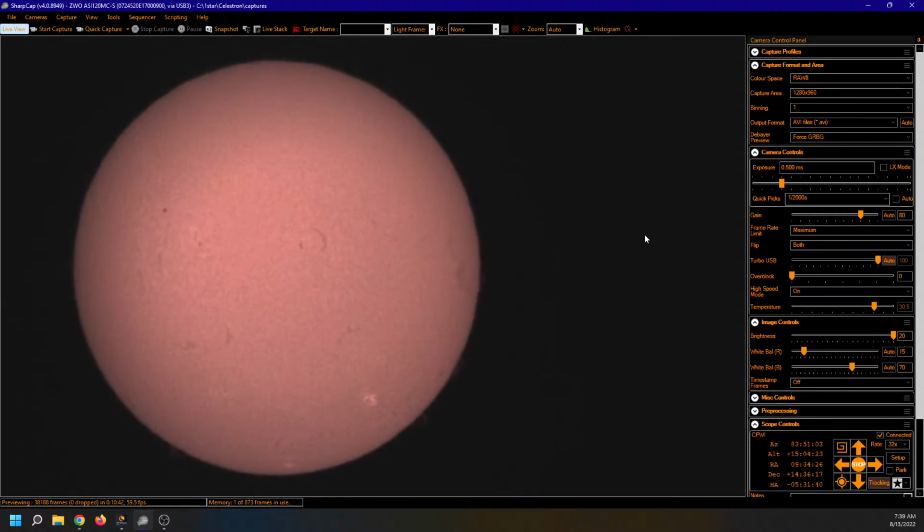Given that the Sun has about a 30 arc minute field of view from the Earth, and the rate at which the International Space Station is going to transit it, it's going to be very fast. So at 1/2000th, I'm hopefully improving the chances of getting it.